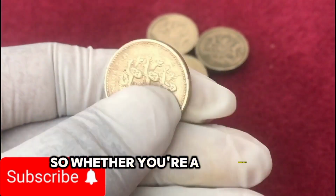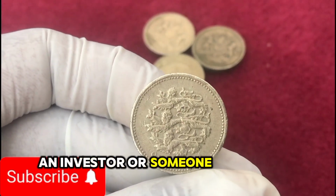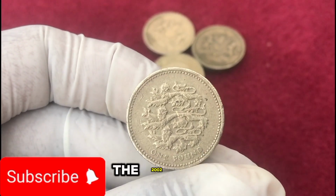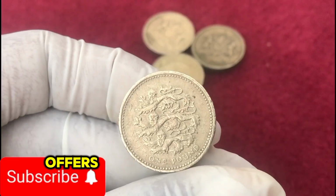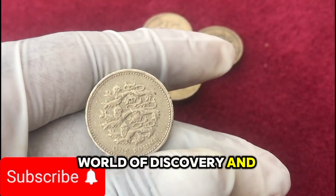So whether you're a passionate numismatist, a history buff, a designer, an investor, or someone new to the world of coins, the 2000 to £1 coin offers a fascinating entry point into a wider world of discovery and appreciation.